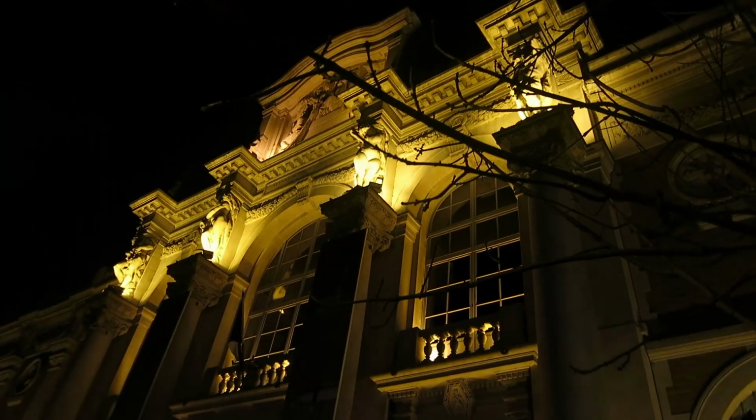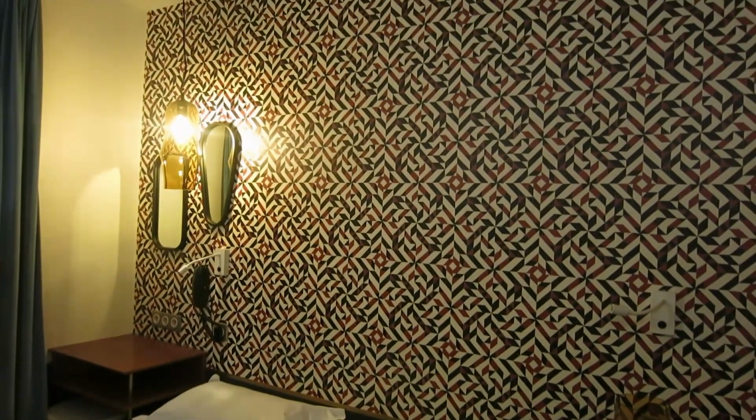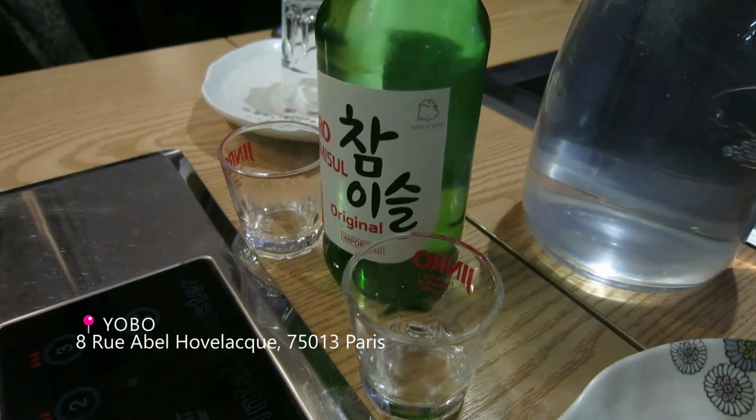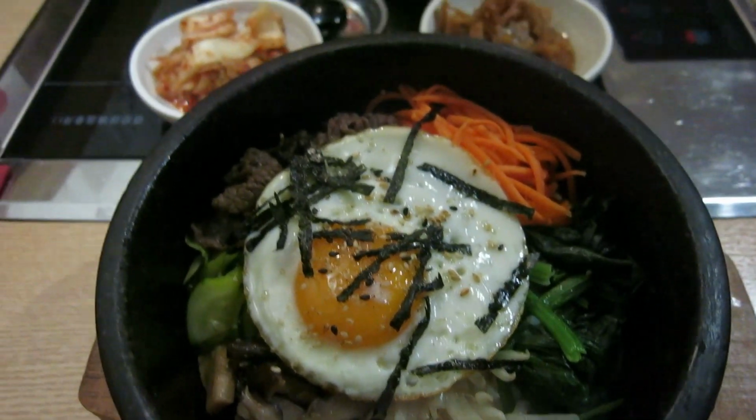Arriving at our hotel, the Oops Hotel in the Gobelins area, we were ready for some rest and it was already quite dark outside. The room was nice even though it was quite compact, but it had everything we needed for a night. For dinner, we went to a Korean restaurant nearby, as we didn't want to go further, which offered a fitting end to our Asian cuisine day.